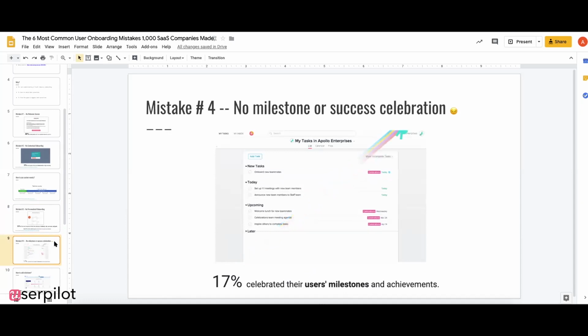The 4th mistake that we found inside the user onboarding SaaS research was that a lot of companies, since they don't have custom events set up, don't know what the user is doing. So naturally, what it further boils down to is they're not celebrating the events. I think user onboarding should have milestones. And I also believe that SaaS companies have a lot of superpowers, either saving the user's time or doing a lot of things.